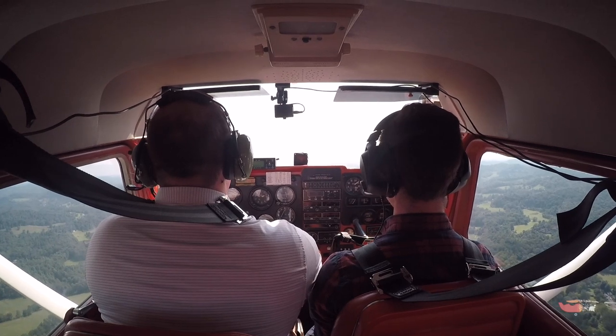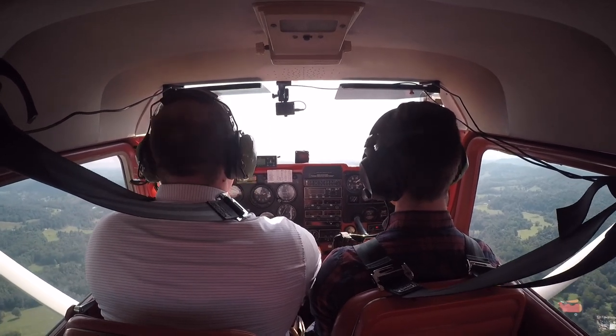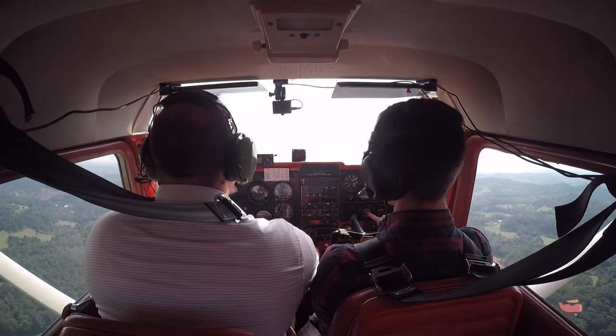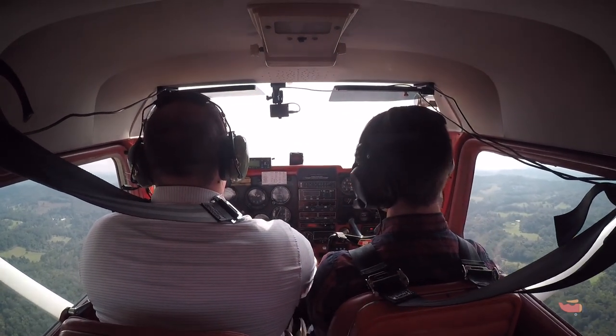Engine instruments are all in the green still. Carbs and temps looking good. I don't know if I told you, this thing is super susceptible to carb ice. So anytime it's in the yellow or you're below 2100 RPM, you should get that carb heat on. Yes, sir.